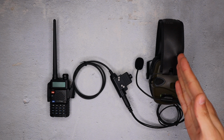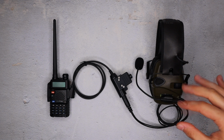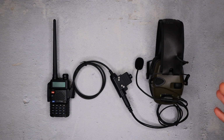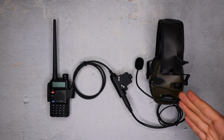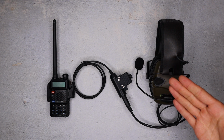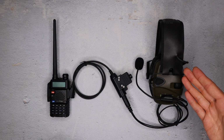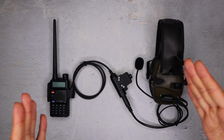Same thing with the Howard Light Impact Sports. These are definitely in your beginner starter tier of electronic ear pro, but they'll last you a very long time, and depending on your use case, you might not even ever need to upgrade from these. So you can get Bluetooth adapters for them, you can get upgraded gel cups, you can hook them onto helmets. There's so much you can do with them. So that's why both of those are in this video, plus I had them before.